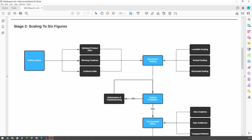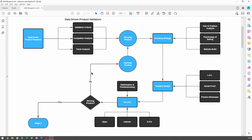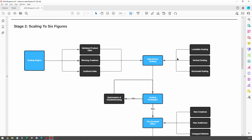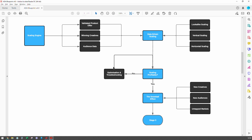So, using things like lookalike scaling, vertical scaling, horizontal scaling, different strategies that you can use to really just increase the budgets and get as much traffic as you can to this process, which you already know is working. It's proven to work. You've already got the sales coming in. Now it's about just increasing that traffic and managing those campaigns as we go. So with all these different strategies, once you've done that, you would then be looking at optimizing and troubleshooting those scaling campaigns, because you're always going to have to troubleshoot.